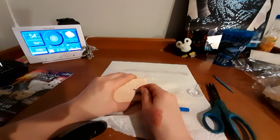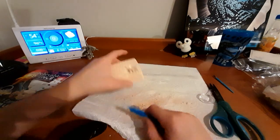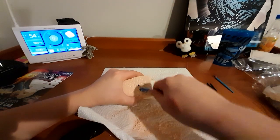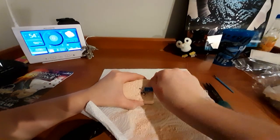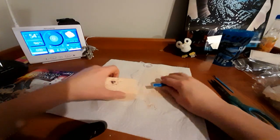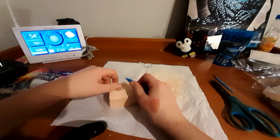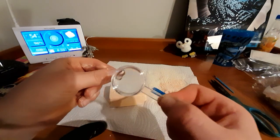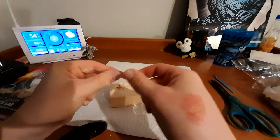Must be a big rock since I can't get it out. It's hard. There we go, we got it out. Wow, that's cool. Put that one in the water.